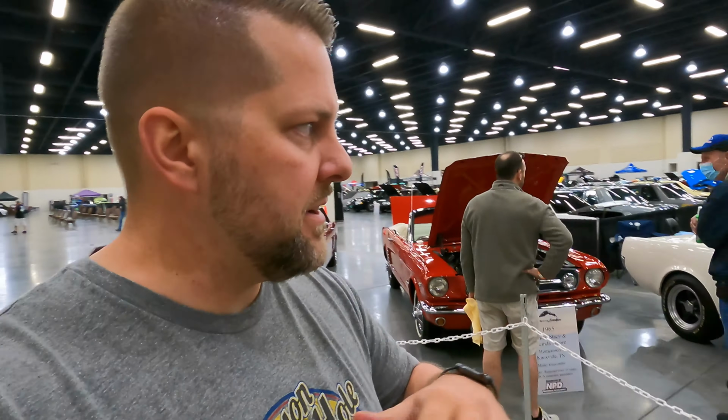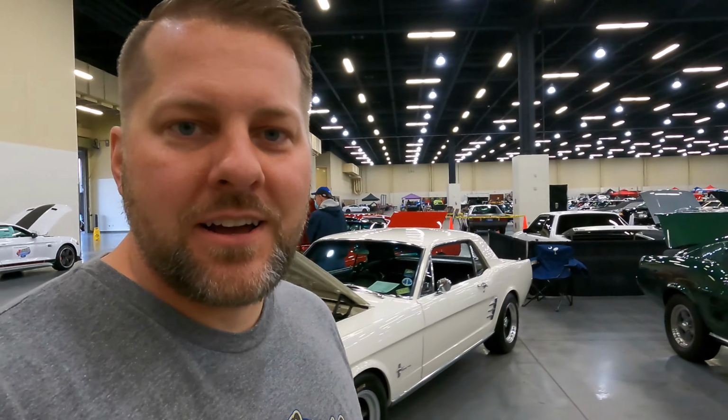Got to have less than a quarter tank to be able to bring it in the building. So every car in here has to be a quarter or less. If one goes off and this thing catches on fire, I don't know that that's going to matter, but I guess it'll help.